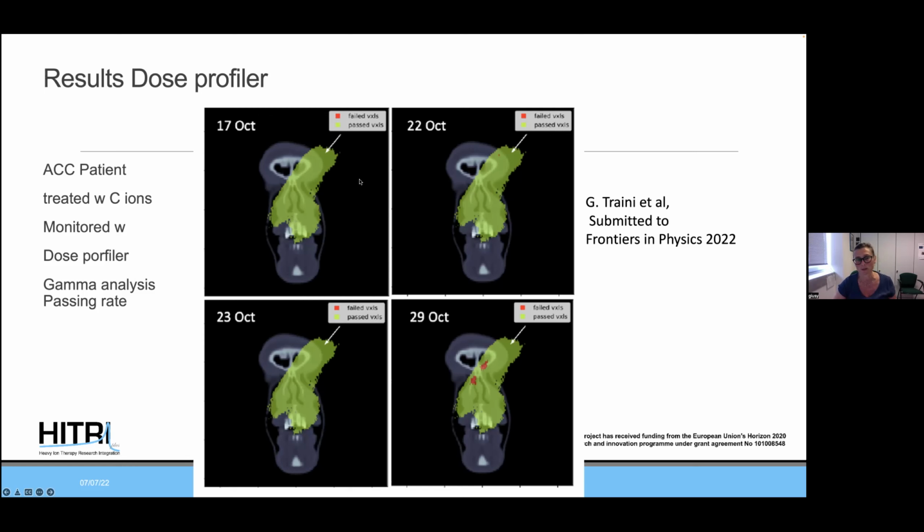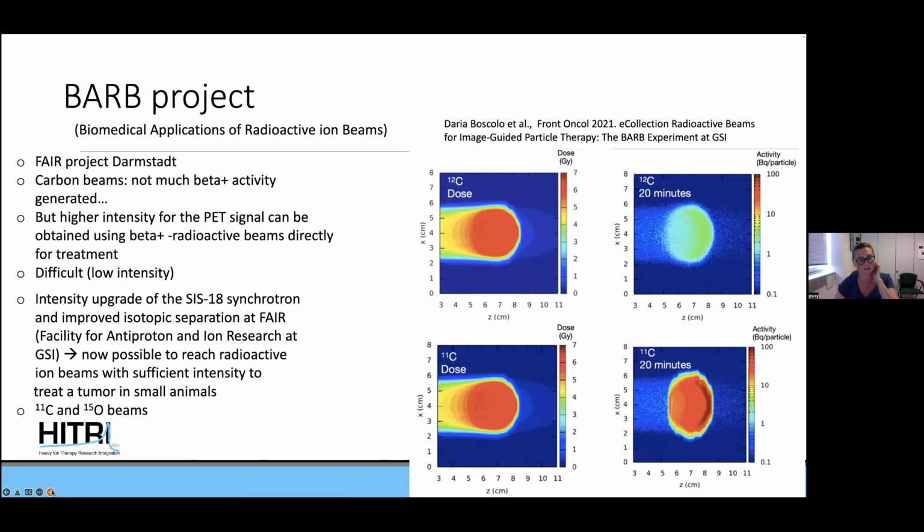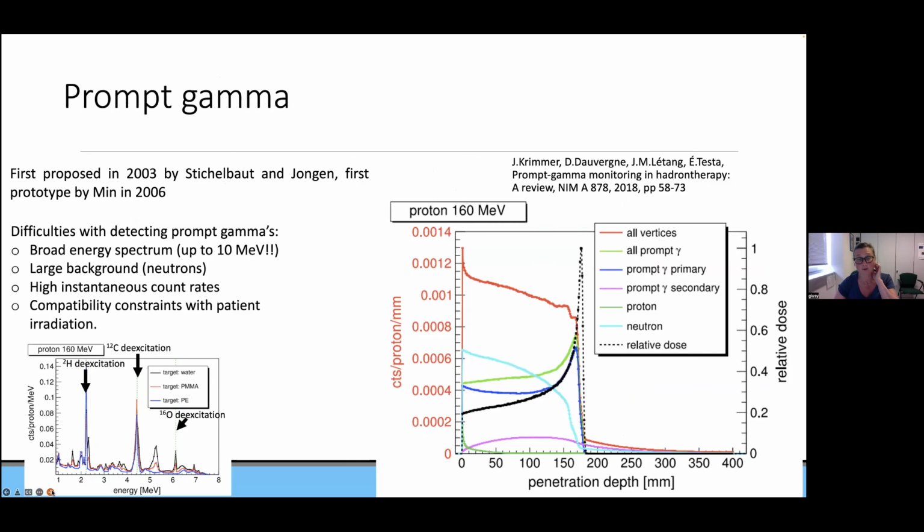And this is a patient where, during the different days of the treatment, there is an anatomical modification that has been revealed by the dose profiler and can be signaled to the radiation oncologist. So I think that my time is over. I still have a lot of transparencies and other techniques, but I have no time. But you can in any case consult the slides of my talk that are online.